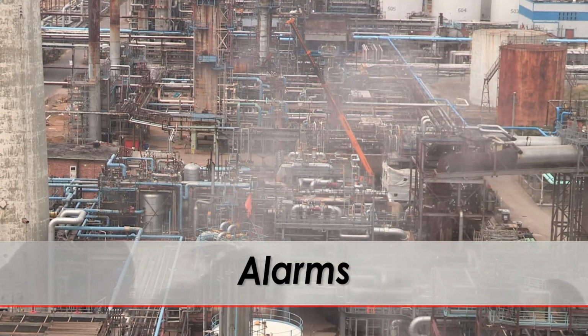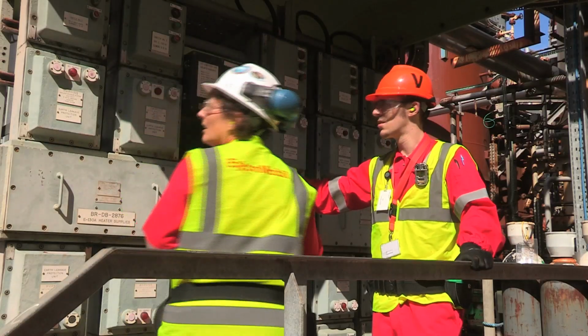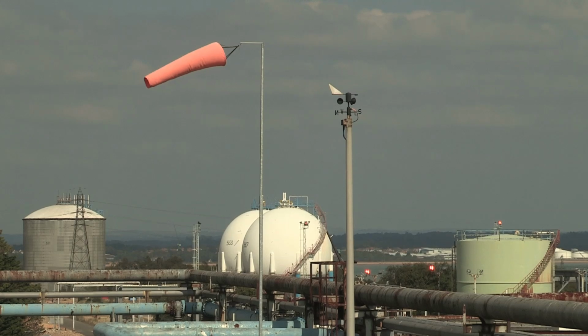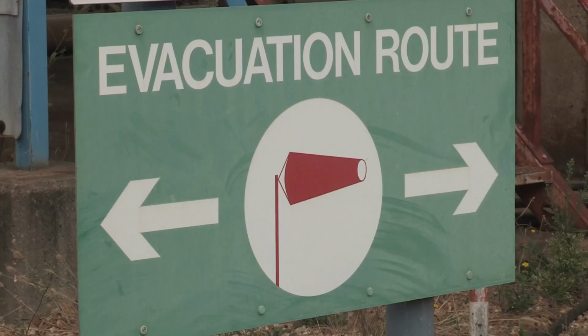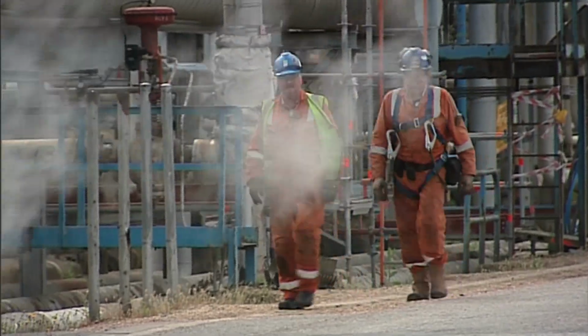If the plant gas alarm does sound, move across wind to the nearest muster point and await instructions. However, be aware that in an alarm condition, the nearest muster point is not necessarily the safest. Also remember to consider that walking is working.